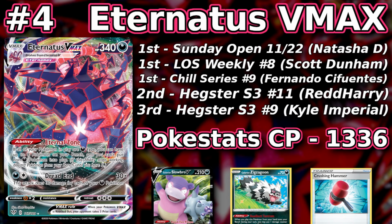And number 4 on our list, we have the powerful Eternatus VMAX. Now, when Darkness Ablaze came out, Eternatus VMAX was all the rage. It was one of the most expensive decks that you could have played, and rightfully so. It's extremely powerful. Bodied things like Dragapol. Actually had a pretty good matchup against things like ADP. Eternatus VMAX is still a very powerful deck, but it's actually seen quite a bit of a dip. I think last month, Eternatus VMAX was 2nd on our list, if I remember. It's taken a bit of a fall now to number 4, but the placements have been really good.